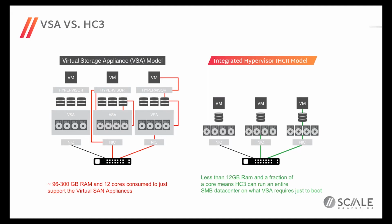And again, not here to bash competition. That technology works, but there are really two points where it is less efficient, obviously, from an IO path perspective. If you look at that green or red line on the left-hand side, that's how many hops it would take to do something as trivial as changing a period to a comma and hitting save, because it needs to communicate not only with the hypervisor, but the VSA on each one of the nodes. Whereas on the right-hand side, with what we call the integrated hypervisor model, you may have heard this as the in-kernel approach, we're literally three hops. It's down from application to RAM, committed to disk, across the backplane network, committed to another disk redundantly.